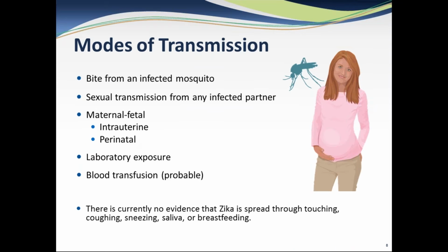Zika can be transmitted through the bite of an infected mosquito, by sexual transmission from an infected partner, maternal fetal, either intrauterine or perinatal, by lab exposure, or by blood transfusion. There is currently no evidence that Zika is spread through touching, coughing, sneezing, saliva, or breastfeeding. In fact, CDC recommends that babies born to mothers who are Zika positive breastfeed, as the benefits of breastfeeding outweigh any risk.